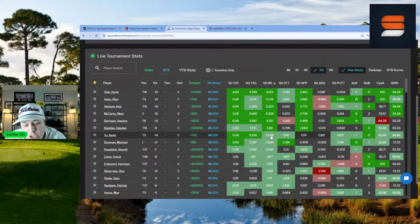So Hayden Buckley's in my player pool for that exact reason, but a Kevin Yu, he's a player that's hit the ball well for pretty much the entire week. There's a Brennan once again showing up with the ball striking stats. That's what I'm doing with the shots gained off the tee and on approach.